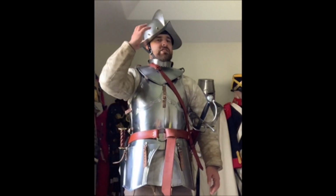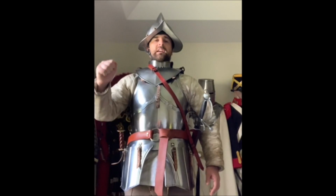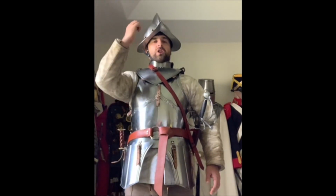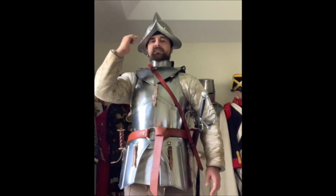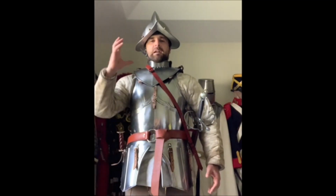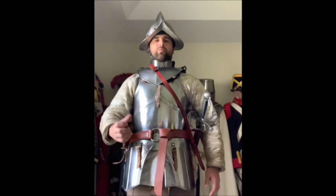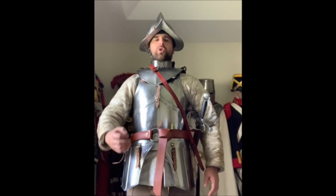Because of all of its raised edges, there's not a lot of places where you're going to get a direct impact. So any weapon is going to glance either off of the bill or off of one of the raised sides, or you've got this extra reinforcement right here in the middle. It's got padding on the inside that's going to give you some protection. So it really provided really good protection at a very low cost.